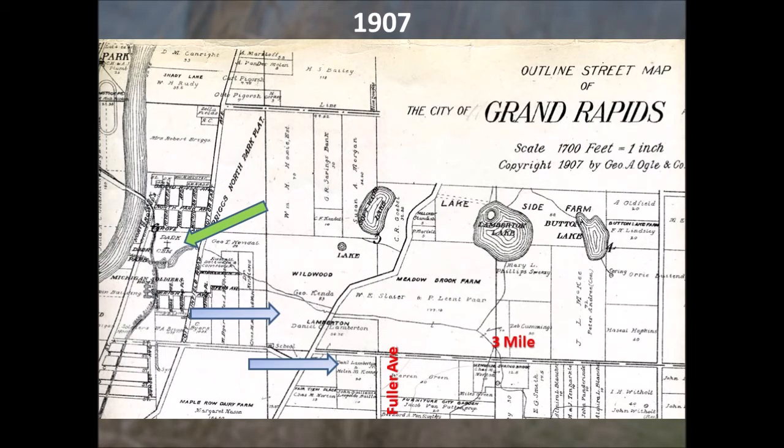1907 again. City of Grand Rapids outline street map. So this gets in a little different detail, and we can see Lakeside Farm very clearly there. And the owner name, again, in this map is Mary L. Phillips Sweezy. This map also shows the Daniel C. Lamberton farm, at the blue arrows, from Cheney Avenue to Fuller along 3 Mile. It's about 76 acres in total, and Lamberton Creek runs right through that land.